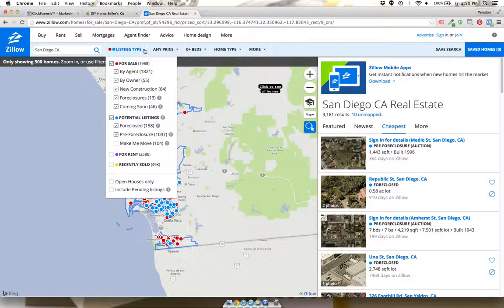So look here. You'll notice up here I'm looking at listing type: for sale, by agent, by owner, by new construction. All these are showing right over here on our list and on these little bubbles over here. Now, to find you, let's assume you're considering selling your house by owner, right? And you can see there's significantly less people doing that here in San Diego than there are people by agent. But that's okay. These folks just don't know any better yet.